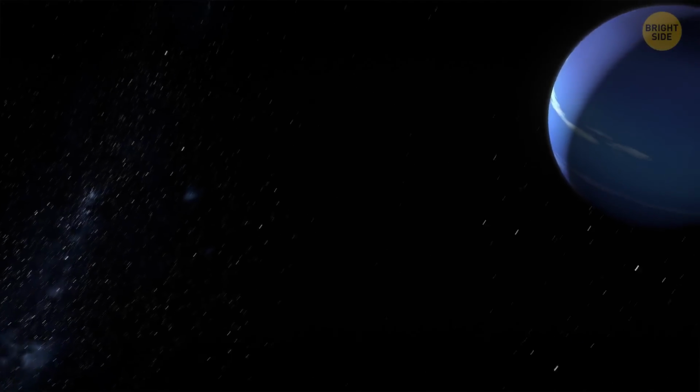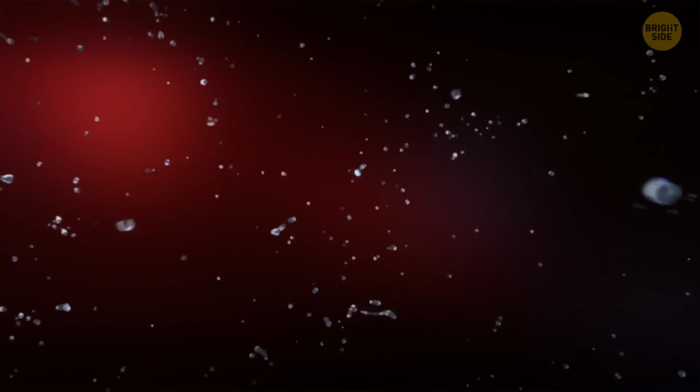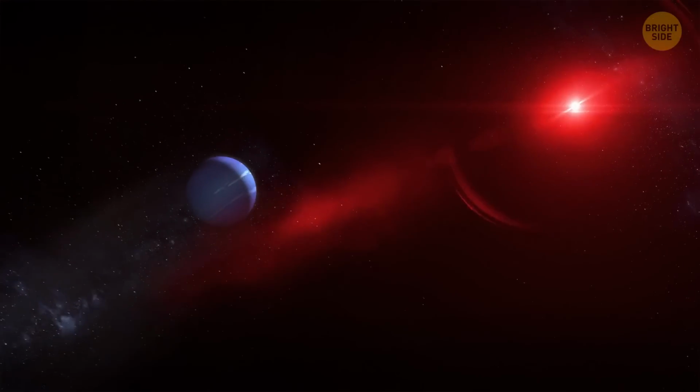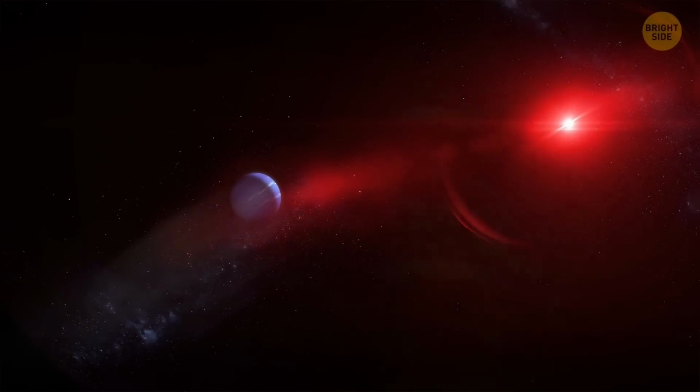This star and planet system is moving away from Earth pretty fast. That's why scientists easily detected hydrogen atoms that were escaping from the planet's atmosphere. Yep, that means the planet may even have a tail.